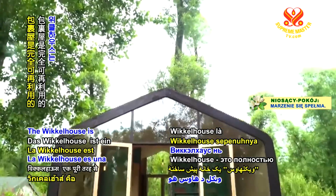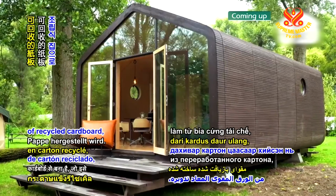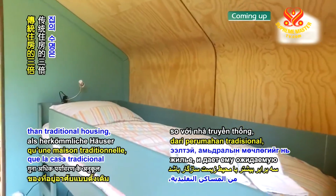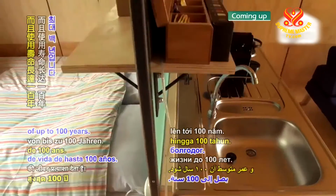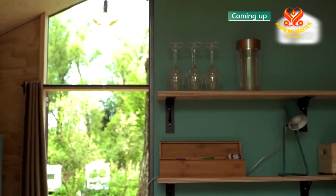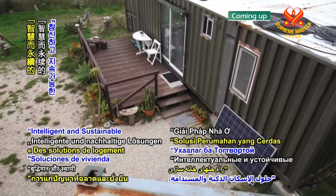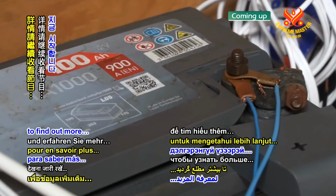The Wikkelhouse is a completely reusable modular home made almost entirely of recycled cardboard, making it 3 times more eco-friendly than traditional housing, and giving it a life expectancy of up to 100 years. Intelligent and Sustainable Housing Solutions, Part 1 of 3. Continue watching to find out more.